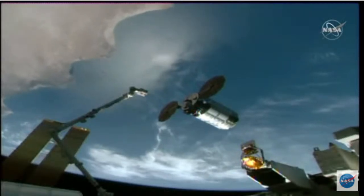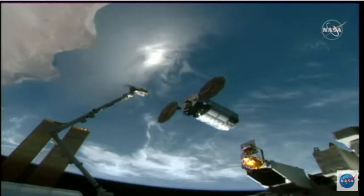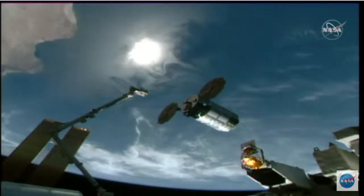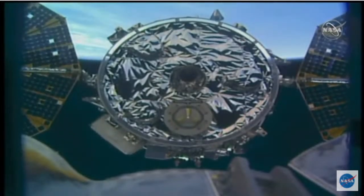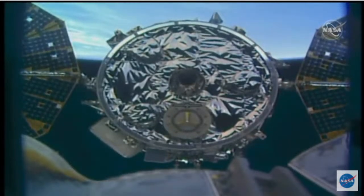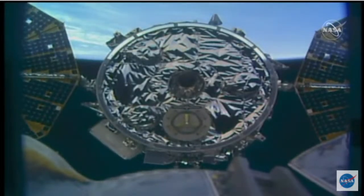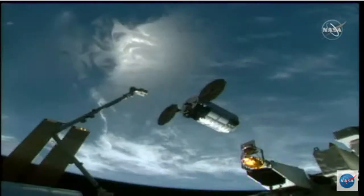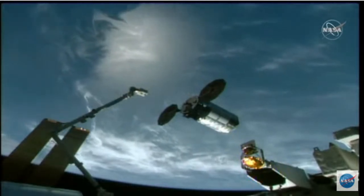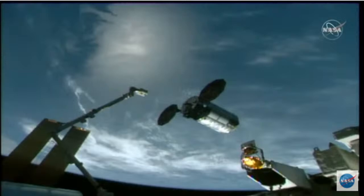Cygnus has now arrived at its capture point. At this point, one final go, no-go poll will be conducted here in Mission Control Houston and with the flight control team over in Dulles, Virginia. With a go from Flight Director Brandon Lloyd, Raja Chari is go for capture. The poll is expected to begin here shortly.